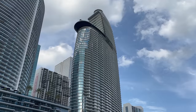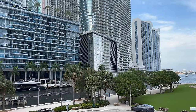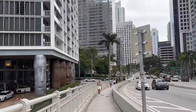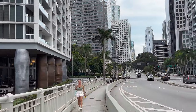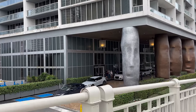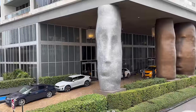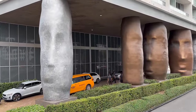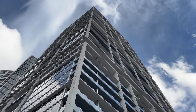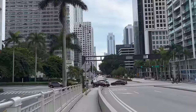Once again, the Aston Martin Residences. You can see the door to your left, the first door I should say, is the entrance for the residences. So if you own a condo here, rent, you would go in that second door, and if you're just staying at the hotel, you go in the first door. But you have some really amazing views. The balconies are fantastic here. The amenities are great. And you're in the heart of Brickell.